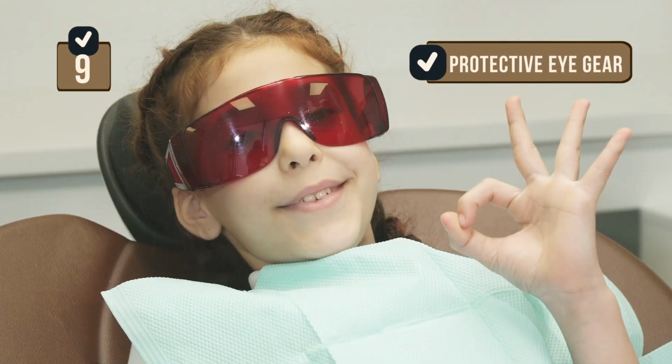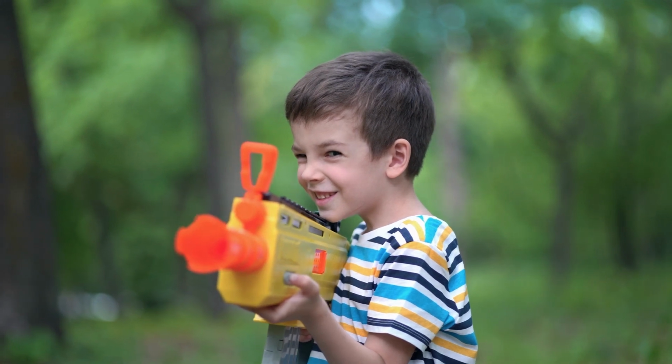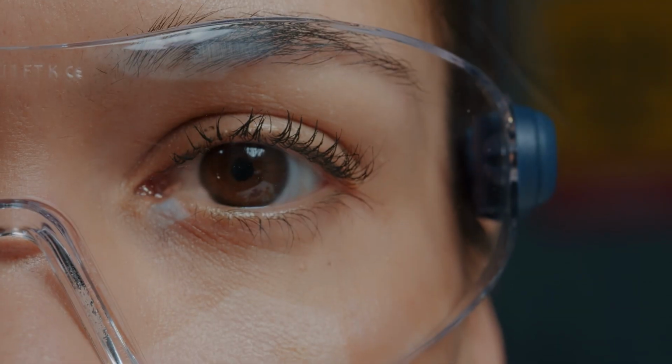During the daytime, if you're doing anything that can potentially shoot something in your eye, you should be wearing protective eye gear. Kids or adults should not be playing with Nerf guns unless they're wearing eye protection. I have seen those kinds of accidents.